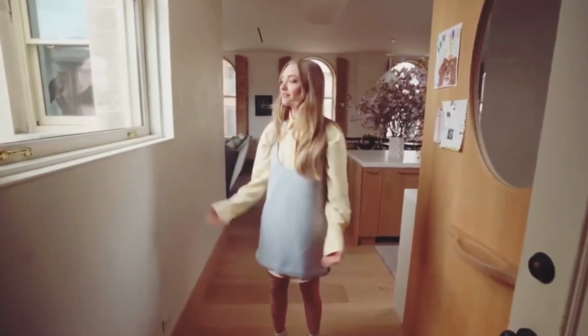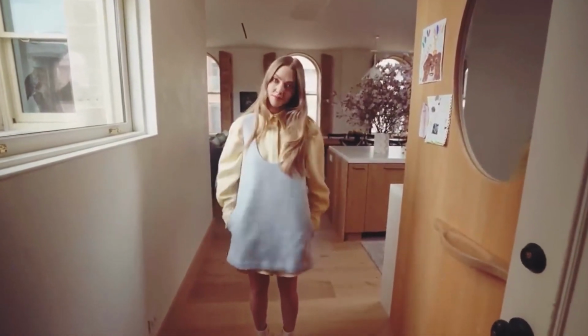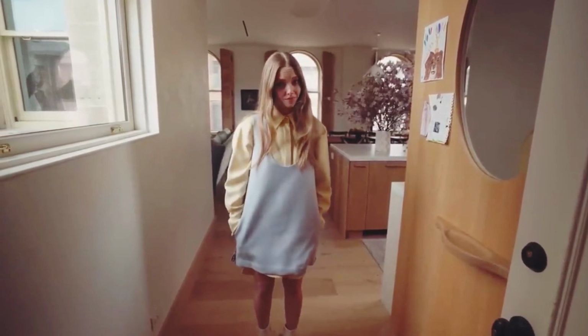I'm Amanda Seifert, and this is my New York City apartment. And I'd love to show it to you because it's very cool.